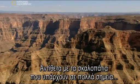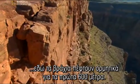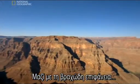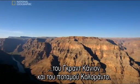Unlike the stair-step formations found in much of the canyon, here the rock walls drop precipitously for the first 600 meters. In addition to the sheer rock face, the site offers a tremendous view of the Grand Canyon and Colorado River.